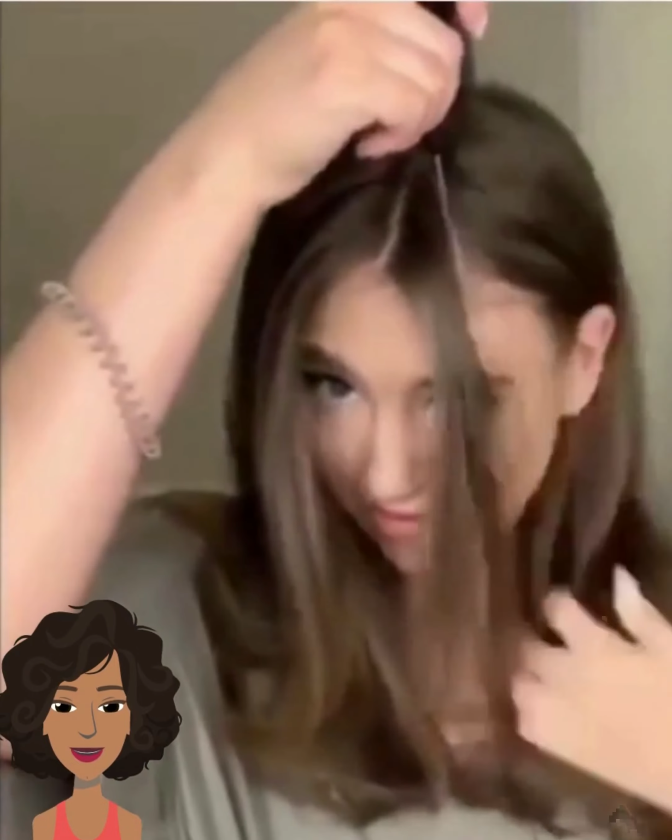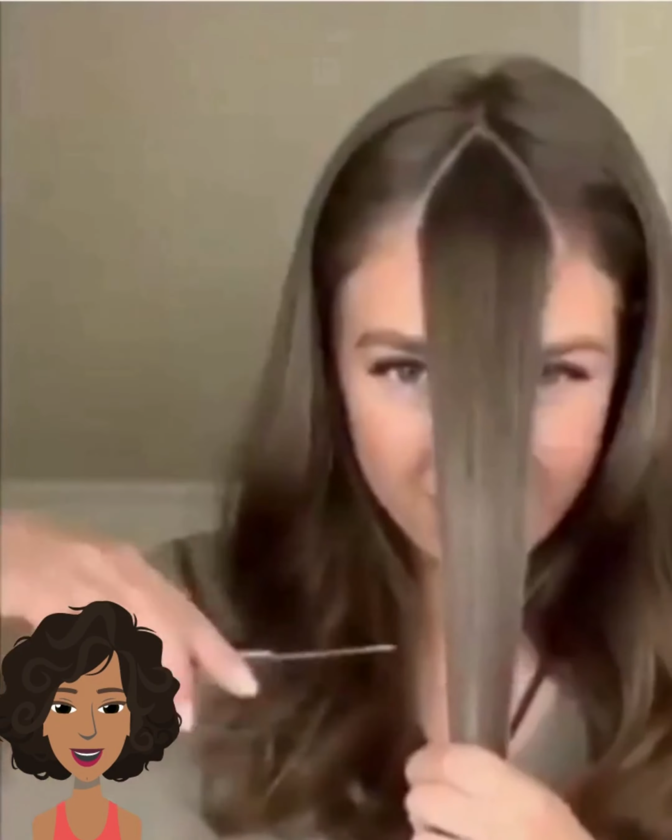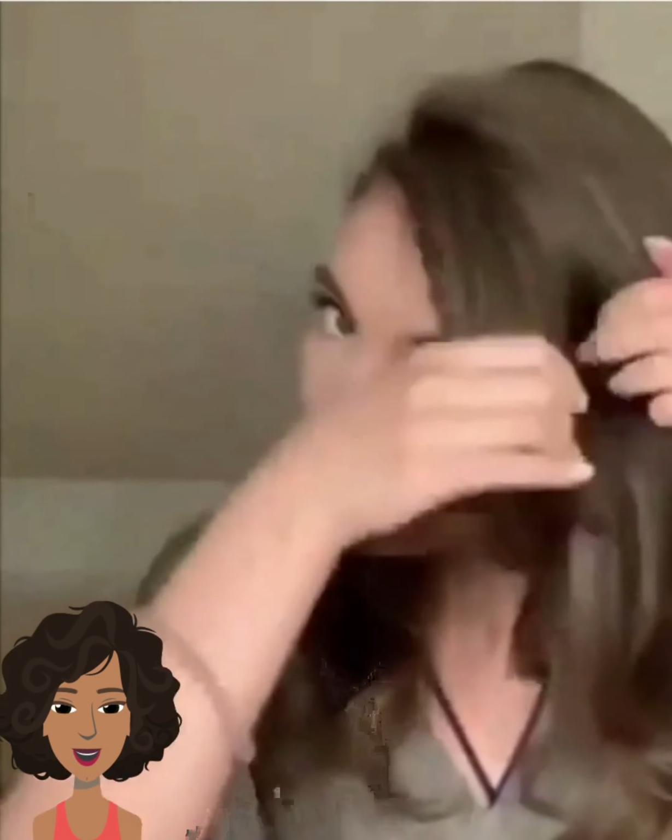So here we have someone who's going to be DIYing their own curtain bangs. This is a huge trend, of course, like all over TikTok. Wow, she actually did a pretty good job.